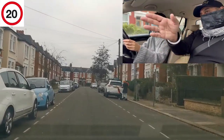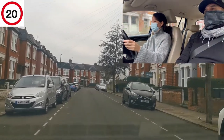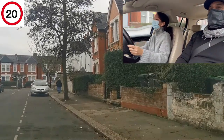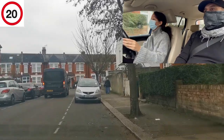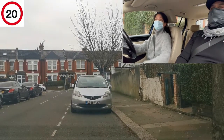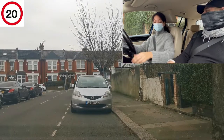I'd like you to pull up on the right into that next gap there. Just pull up on the right. Okay. Thank you. Keep going, a bit more forward, please. Yeah, that's fine, near the tree. Good. Just wait for my instruction. So you have to wait for me to give you the instruction for that, yeah?